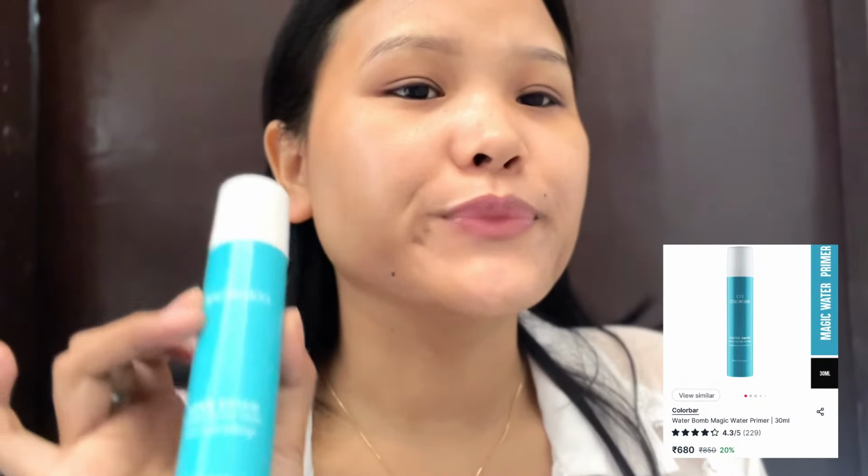First, I'm putting primer. If you guys don't know, first primer. I have used this Colourbear primer. This Colourbear primer is really good.